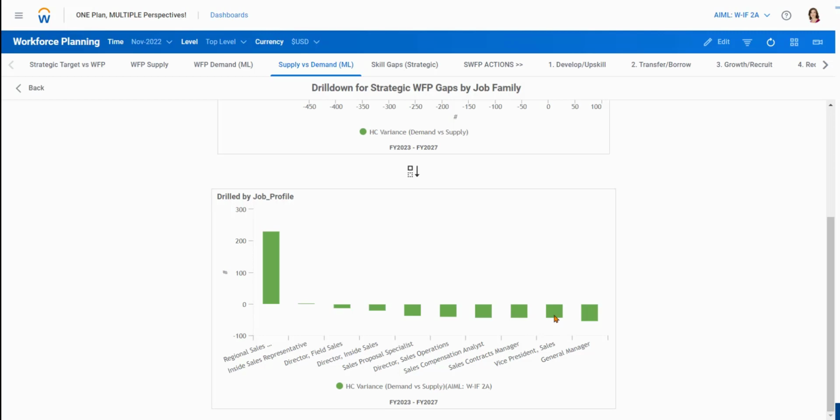Now, if an HR business partner supporting the sales organization was looking at this level of detail, they would probably already be thinking about which regional sales managers could potentially be identified as succession candidates for the VP sales position. However, before that HRBP can make any decisions on how to optimize the workforce, they would need to understand the specific skills and workers associated with each one of these job profiles.